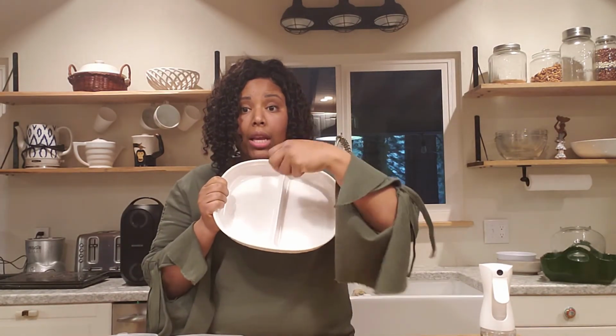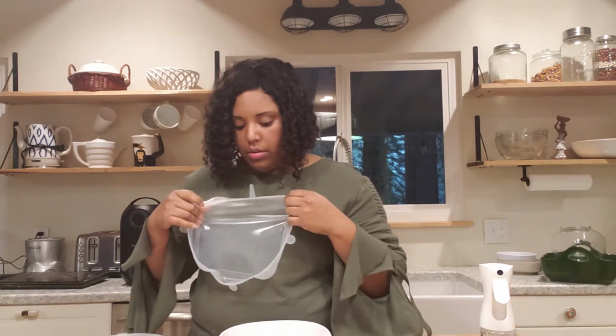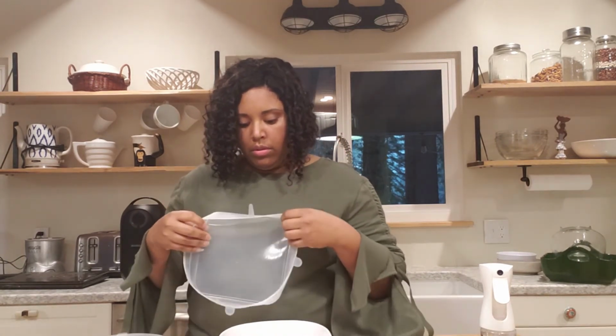This container has a lid, but the lid has a handle, which means if I put it in the refrigerator, I can't put anything on top of it because of the handle. And I have a storage problem in my refrigerator, so I definitely need all of my space. So let's see. Should I use a square or a circle? We'll use a square. We'll see if this will fit on top.